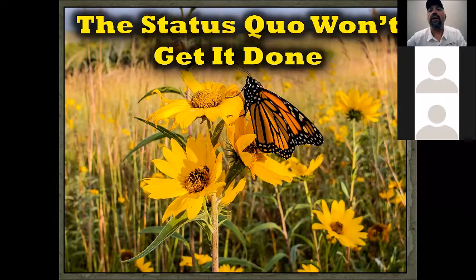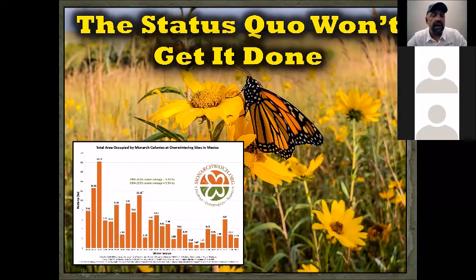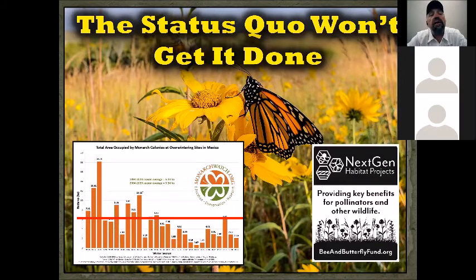The next foundational thought is that, especially using monarch butterflies as an example, if we try to solve pollinator health and habitat issues using the same techniques that we've used for the last 10 or 20 years, we will not be successful. We have to start thinking about doing things differently, and about some innovative techniques. Here's an example. When I talk about monarch butterflies, this shows the estimated wintering population of the eastern monarch butterfly population. The national goal is to have that population line get to where that red bar is, and we haven't been there in a long time. So the Bee and Butterfly Habitat Fund uses these principles called next gen habitat projects. We'll talk about those a little bit later tonight, but that's how we bring innovation to try and make those things happen.